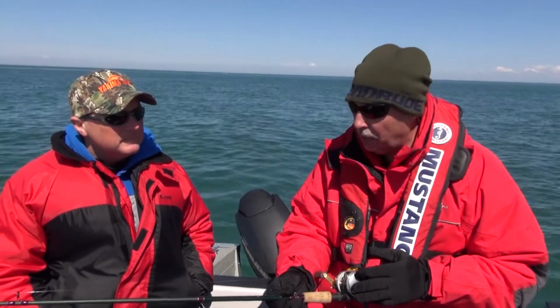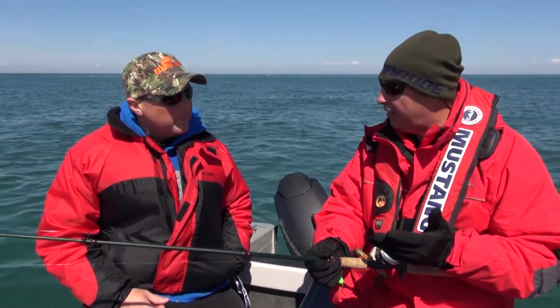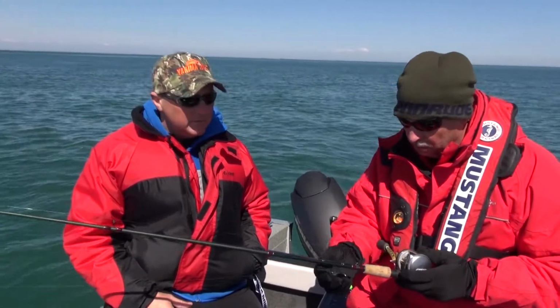So basically a round frame baitcaster, a 7 to 8.5-foot trigger stick style baitcasting rod in the medium action. Oh yeah. And then again, the Mag Lip at the terminal end seems to be getting the job done for us. Exactly. Very cool. Let's go catch another one.